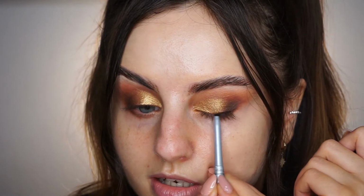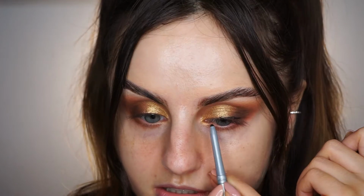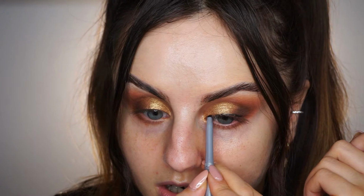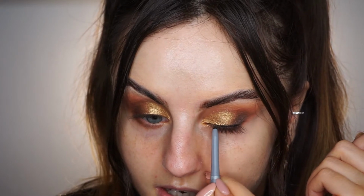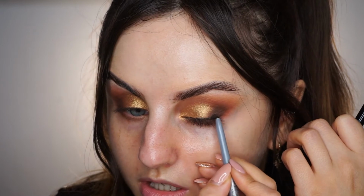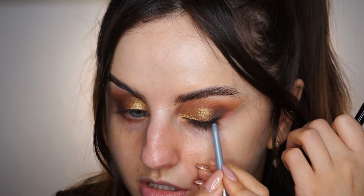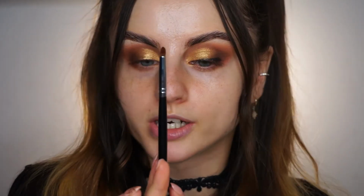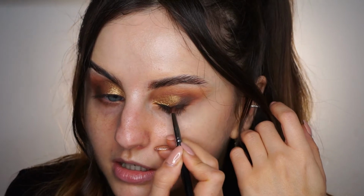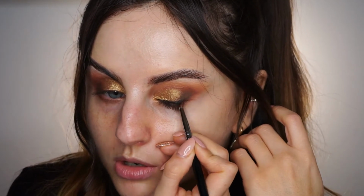I'm going to line my lash line first. I'm going to do a thinner line in my inner corner and then thickening as I reach my outer corner. Here I'm actually going to bring it upwards. Then I'm going to need a pencil brush or a smudging brush, whatever you have that's more small and dense. This is a Morphe M149. I'm going to use it to blend the pencil into the brown shades.